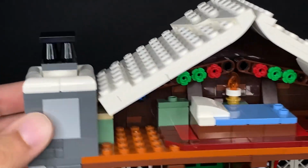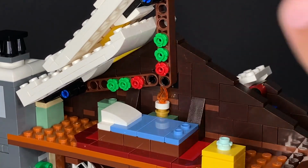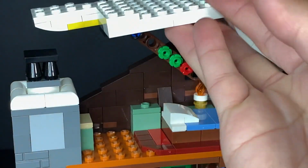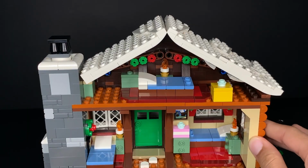So yeah. For the roof, you can actually move these around. If you want like ease of access, you can just pop that like so, put a figure there, and then just close the roof like that. And the same goes for this side. This side actually goes that way. So it's basically secured with these Technic pins. It's nice to see that we can move around the roof for ease of playability on the inside.